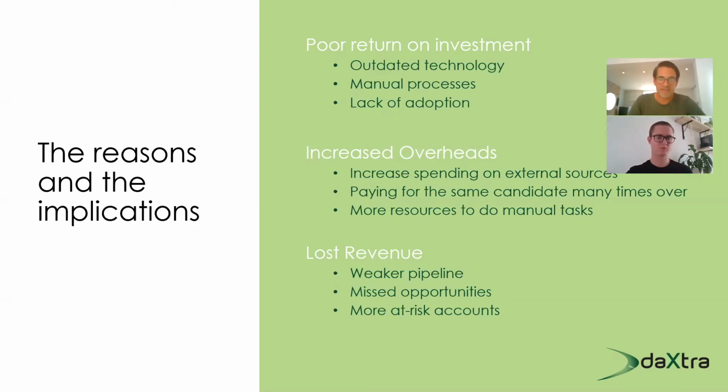But I guess the effect is increased overheads to the business. You could find that you're unnecessarily spending more on external job board sources when those candidates are already in the database. Perhaps you're paying for the same candidate multiple times over. You've got a whole team of sourcers or recruiters looking for similar candidates, and they're downloading the same candidates multiple times over. This is all leading to increased overheads.